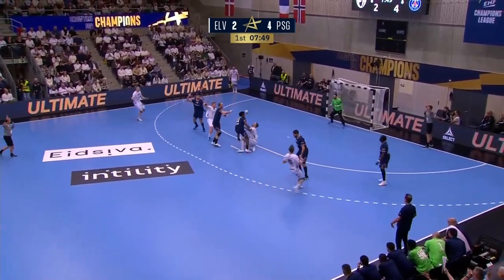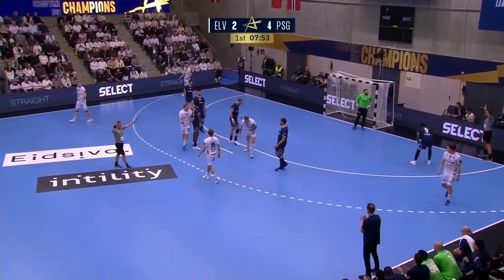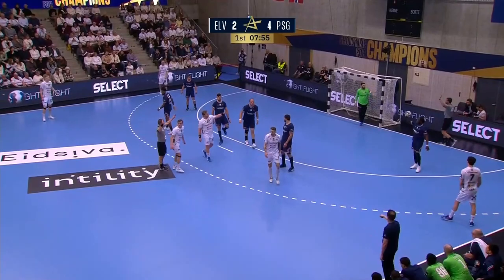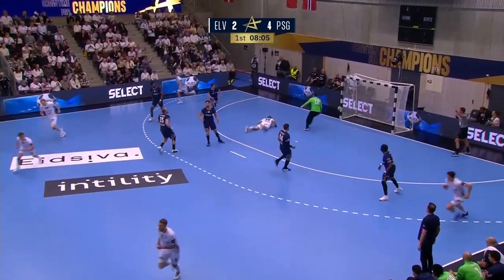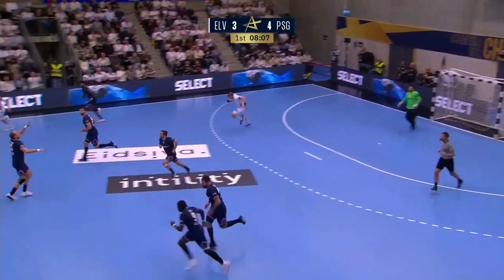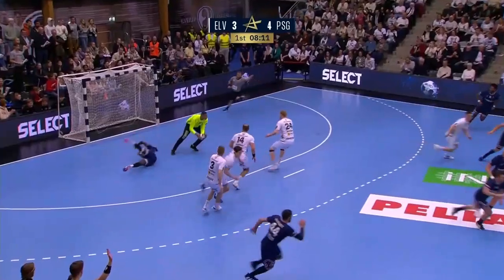Hand up for passive play again. He does try to get the shot away and the shooting arm was taken away. This time on the verge of legality from Benoit Kongu. So we see Dominic Mathé there watching from the sideline. Oh, gorgeous pass into the line and a good finish as well. And all three goals coming from the line for Elverum.